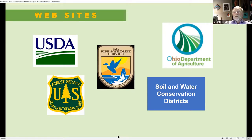Soil and water conservation districts, there's usually a district in every county. I know in Ohio, and I would assume throughout a lot of the other states, they have similar organizations. These can be very useful reference points for native plants, particularly rain gardens. They do a lot of work with water problems, water drainage, so they are very big advocates of installing rain gardens in websites.